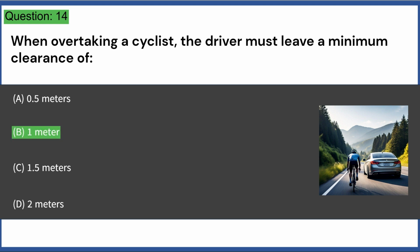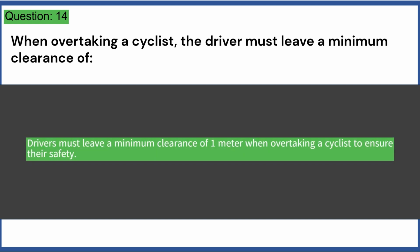Answer B. Drivers must leave a minimum clearance of 1 meter when overtaking a cyclist to ensure their safety.